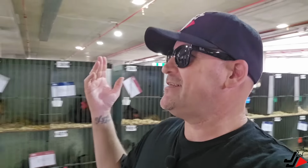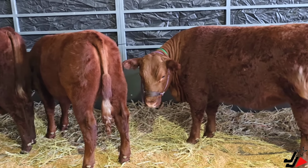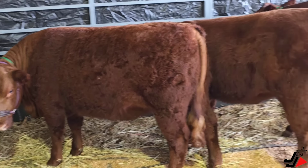Anyway, make sure you check out all the poultry down here as well while you're at the Ekka. It's pretty cool. Beautiful. There's some nice cattle there as well.